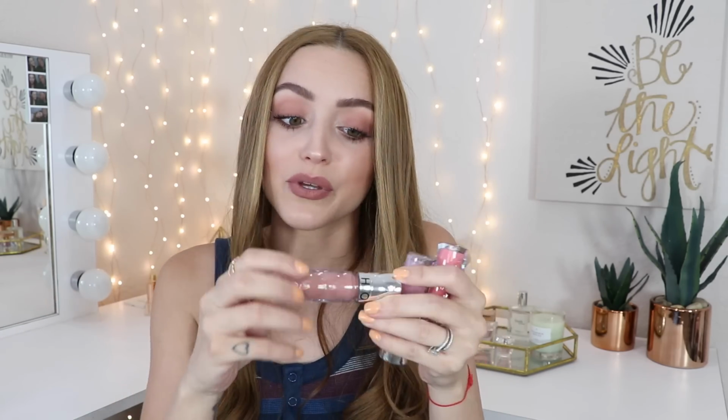These are extremely similar to the Buxom ones. These actually plump your lips though. The Buxom ones, I don't notice anything. I actually notice a little bit of something when I put these on. I'm not gonna lie, my lips do look a little poutier. Maybe it's in my mind, but I feel like I see a difference.